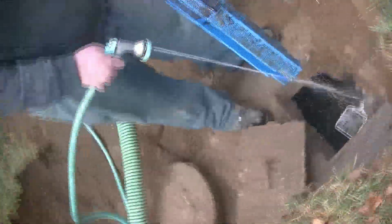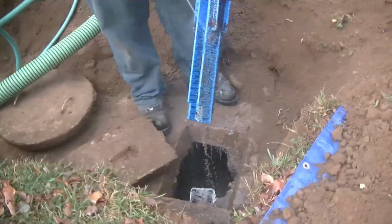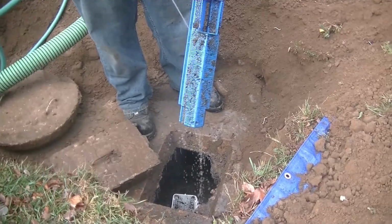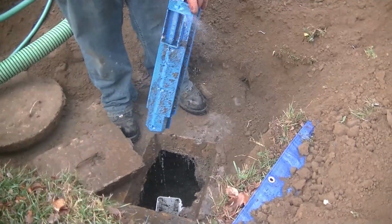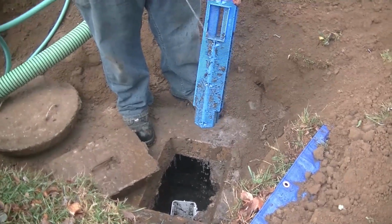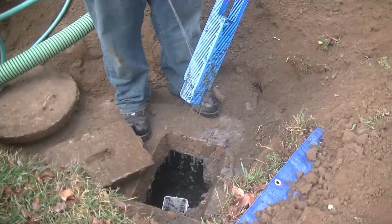So yeah, this filter that he's doing now is something that done once a year is what they recommend. I haven't been great at it, but it doesn't look too bad, I guess. Doing its job. What that does is it keeps solids from going out to the drain field.